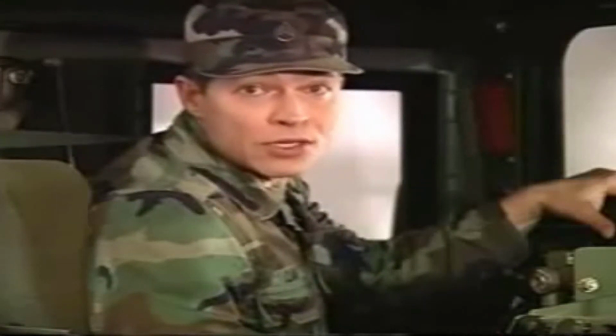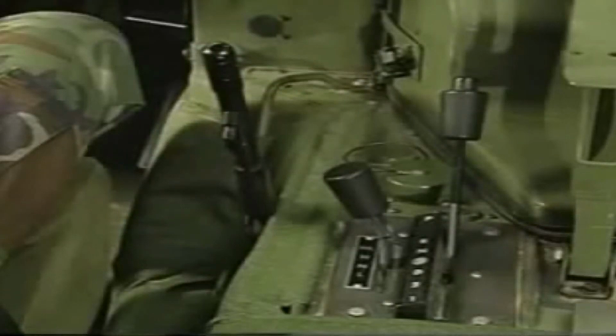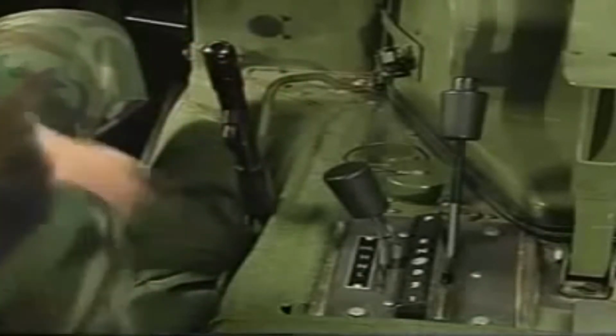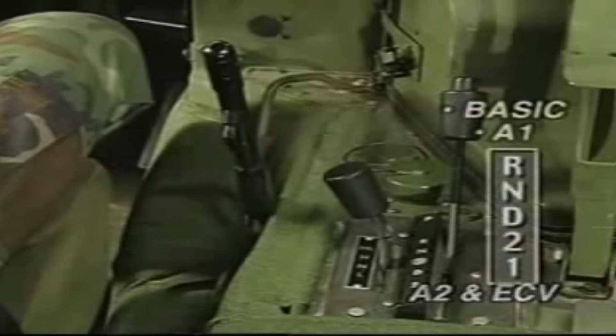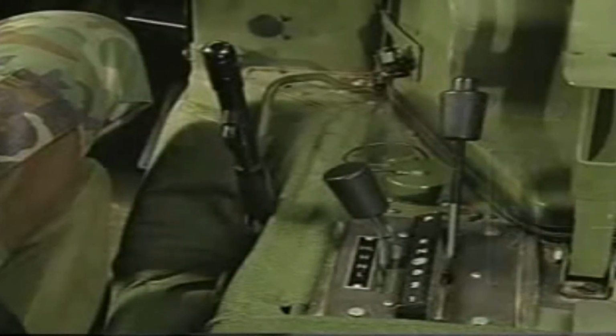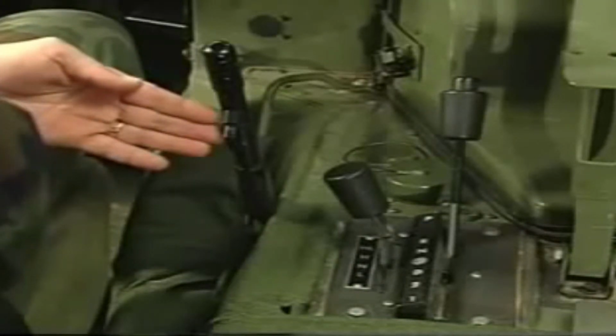The parking brake is an important safety feature of all Humvees. Before starting the vehicle, make sure that it is properly engaged. The transmission should be in the park position for the A2 and ECV series, or in the neutral position for the basic and A1 Humvee. Some models may have a special release button on the parking brake, otherwise, all systems are alike.